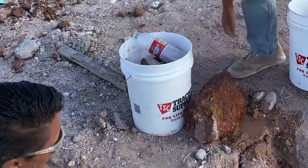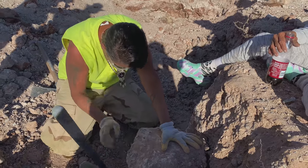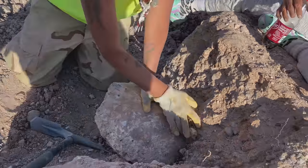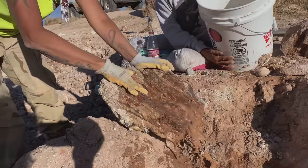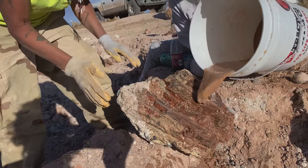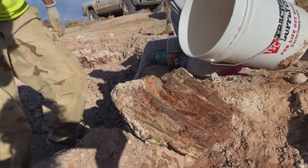Oh, that is nice. Dude, it's going to have some nice yellow. All right, here we go. It's loose. Oh, here we go. Oh, that's cool the way it's got the dip, you know. That's actually pretty neat. It's really unique.